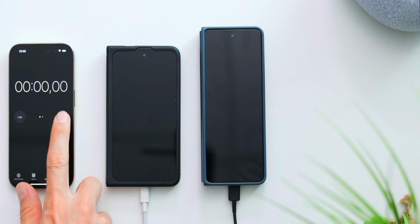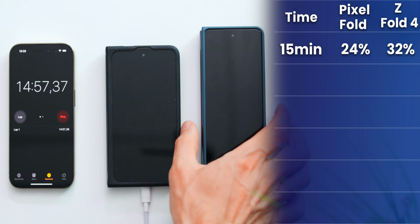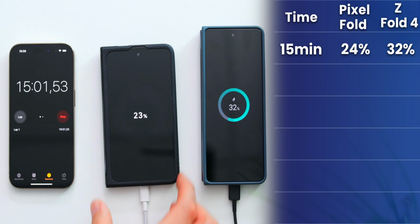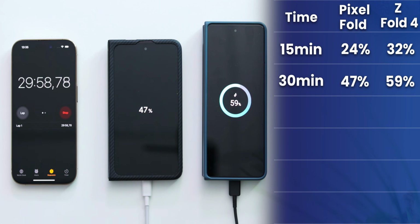So let's plug them in, start the charging test right now, and we will be looking at how charge level progresses with time. Our first check mark is at 15 minutes in, and the Pixel Fold has gained 24% of charge, while the Galaxy is already ahead at 32%. Next up, we do another check at 30 minutes in, and the Pixel Fold now has 47% battery level, but the Galaxy has already gone up to 59%.